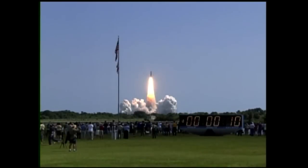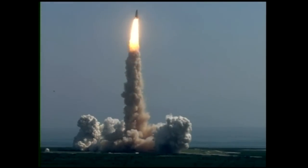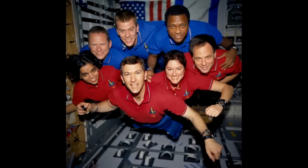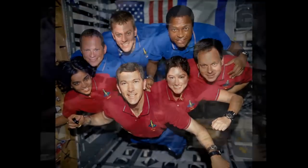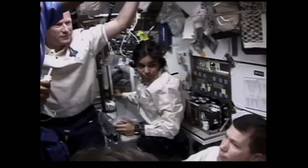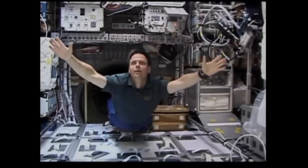You hear in tragedies that they say, well, they died doing what they loved to do, and they would have wanted us to carry on. And that is absolutely 100% true in the Columbia case. I know every one of those astronauts personally, and I know each one of them would have been extremely disappointed had the program ended because of that tragedy. They truly, truly believed in what they did. They gave their lives for what they believed in.